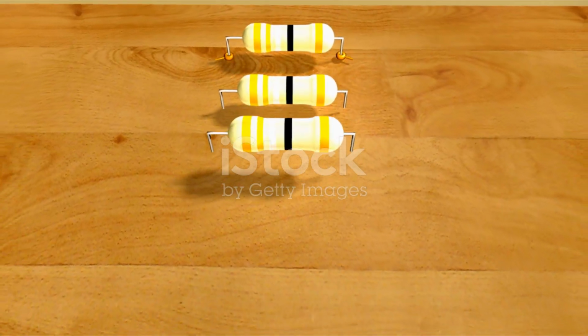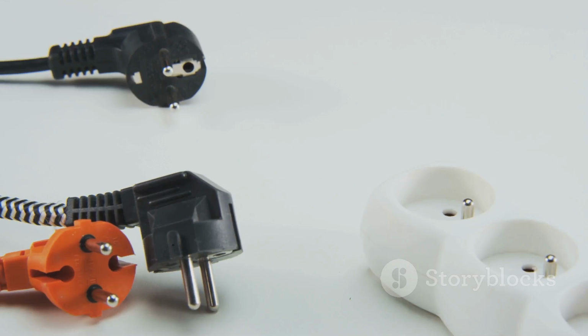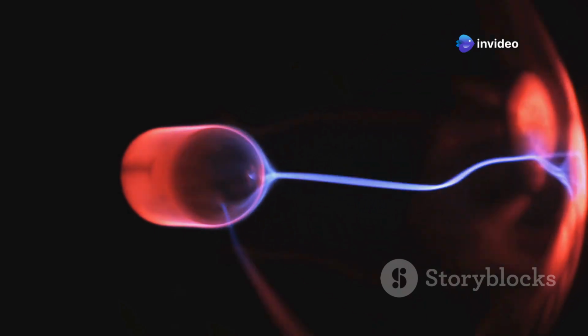Section 6, Ohmic versus non-ohmic, following the rules or not. Remember Ohm's law, the traffic control of circuits? Well, some materials like to follow the rules while others like to break them. We're talking about ohmic and non-ohmic conductors.